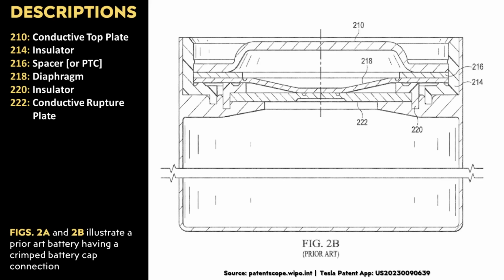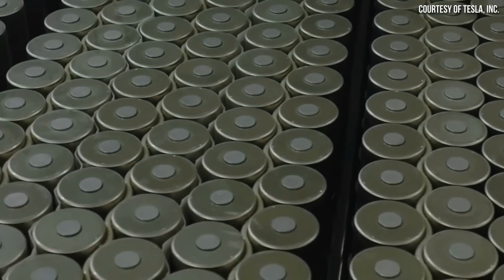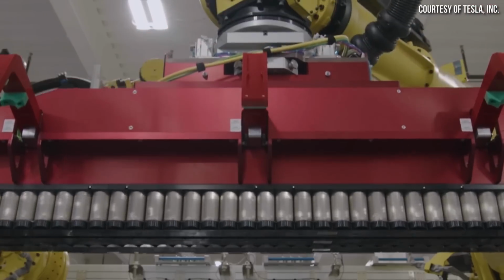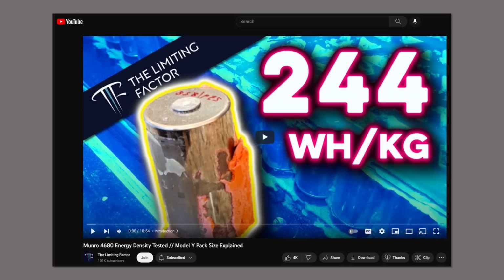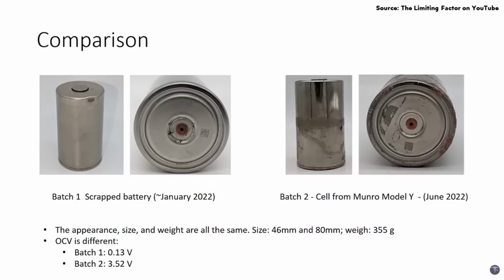This patent application starts off with Tesla describing a traditional battery cell construction, and I believe this is the basic cell design that Tesla used for their first generation 4680 battery cells, like the ones that Jordan from the Limiting Factor YouTube channel got his hands on and had analyzed.